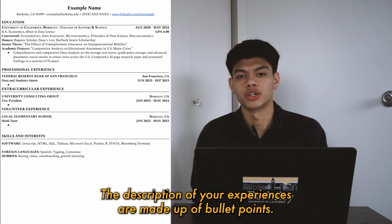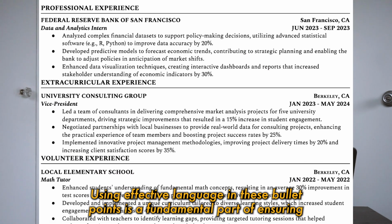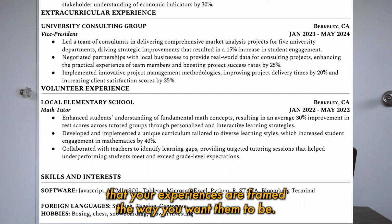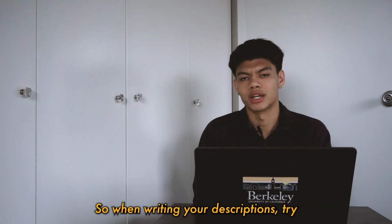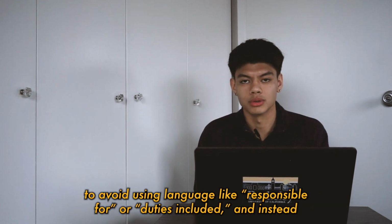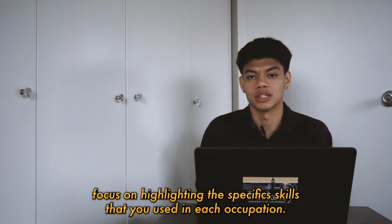The description of your experiences is made up of bullet points. Using effective language in these bullet points is a fundamental part of ensuring that your experiences are framed the way you want them to be. So when writing your descriptions, try to avoid using language like "responsible for" or "duties included," and instead focus on highlighting the specific skills that you used in each occupation.